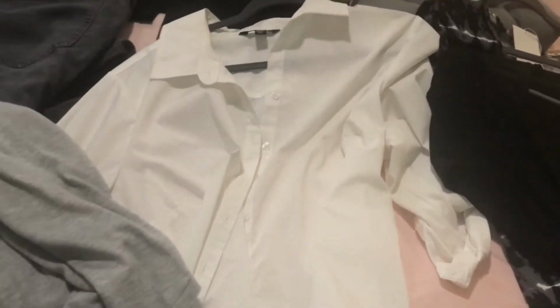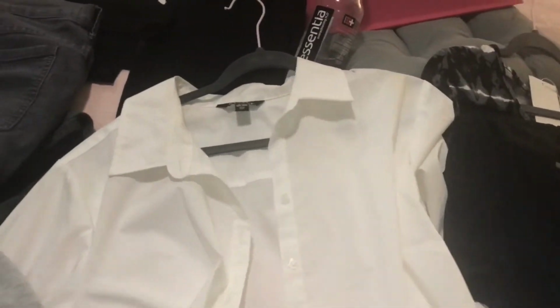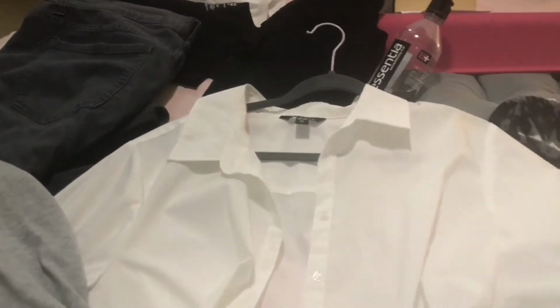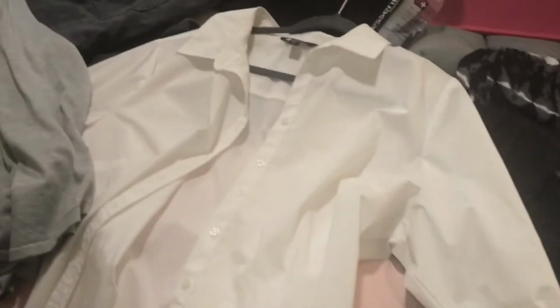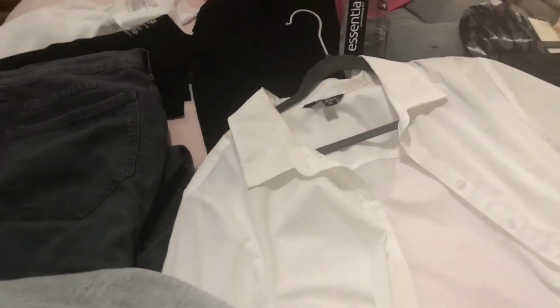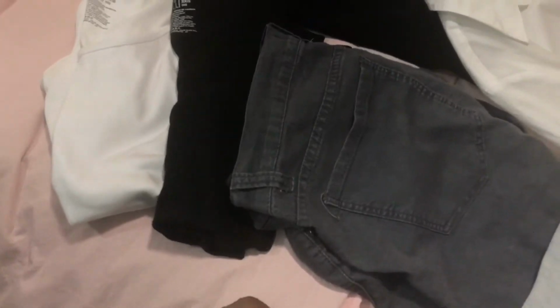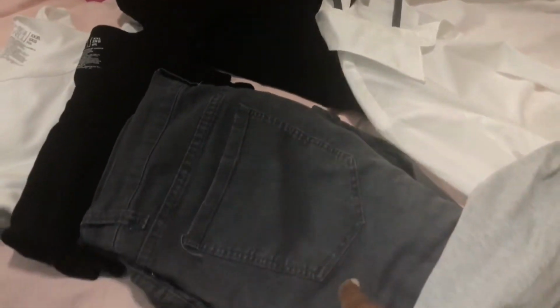My color scheme, as I've told you earlier, is white and gray and black. This is just a simple button-down blouse. You could either roll up the sleeves and tie the front up if you like, or just wear it like a jacket, which is how I'm going to wear it. I usually put a tank top underneath it. This is a nice white long tank top, and there's a black one, and then some gray pants and black pants. Those are bell bottoms, those are straight legs.